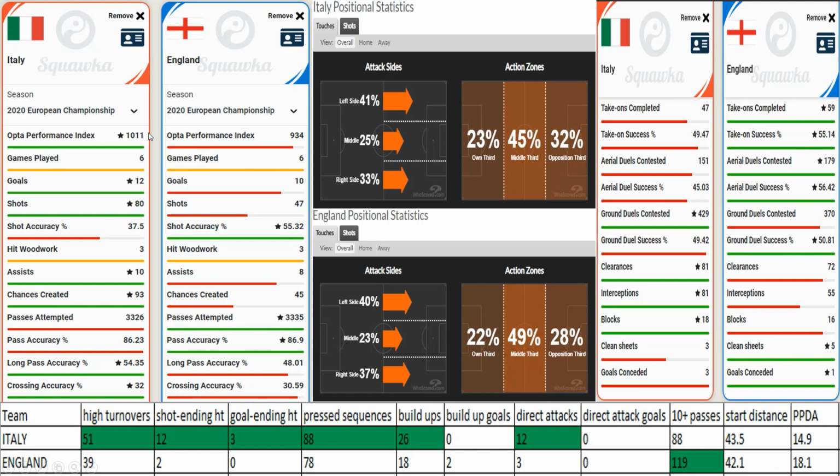And looking at the statistics, you can see Squawka data. Opta Performance Index shows Italy has been a better performer than England in this tournament, the whole tournament. We can see 12 goals scored by Italy, 10 by England, shots 80, almost double that of England. Then looking at the woodwork, they both hit three woodworks, assists, and chances created 93. It's more than double. So you can see Italy has transformed themselves from a defensive team to an attack-minded team. They are kind of a hybrid team. They do defense also good, they do attack also good. Their midfield is strong, so they are doing everything on the pitch which they need to do.